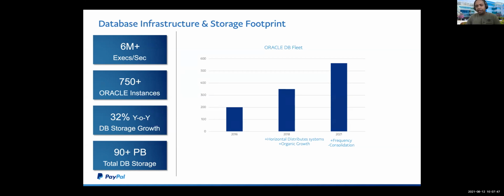Starting with 19C, we started using pluggable databases and multi-tenant consolidation, and we were able to reduce the number of database hosts to an extent. But at the same time, the number of times we have to patch our systems has gone up.